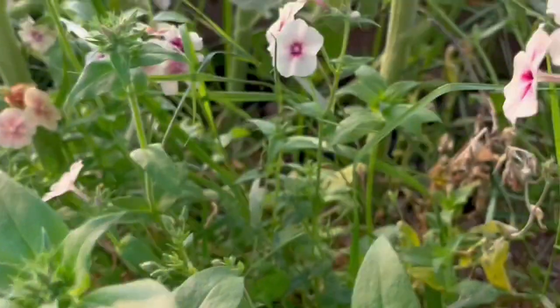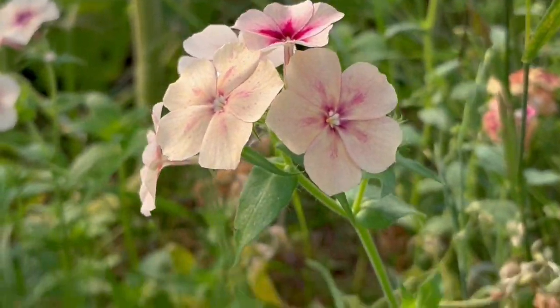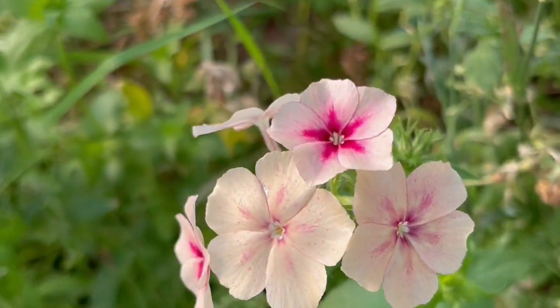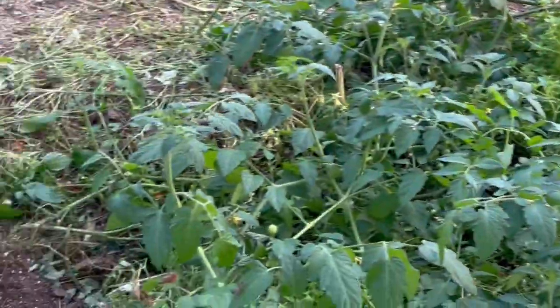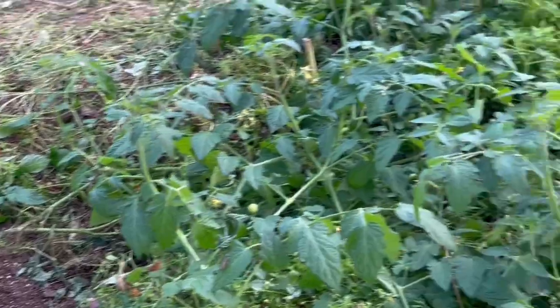These are the cherry caramel phlox, the annual phlox. I started these ones from seed. I have harvested probably like 200 stems off of that little patch there.